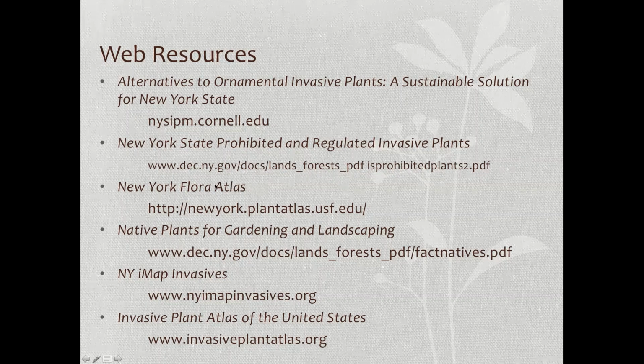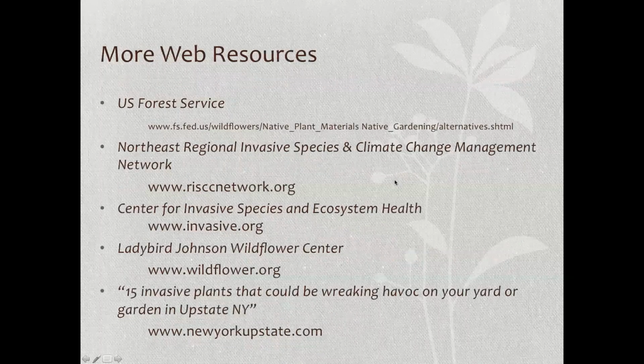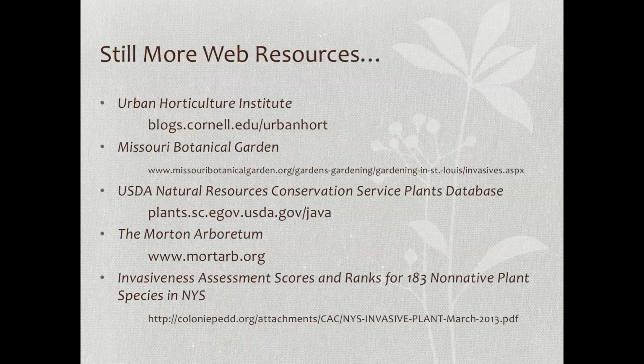And then this one is a really fabulous resource because you can search by your county, and it will tell you all of the native plants that are present in your county. So you can really drill down to see, is this plant native to where I live in my county? So that's really interesting. And then there's just tons more resources that we'll provide to you. You don't have to try and copy all these down. It's just a little too much.